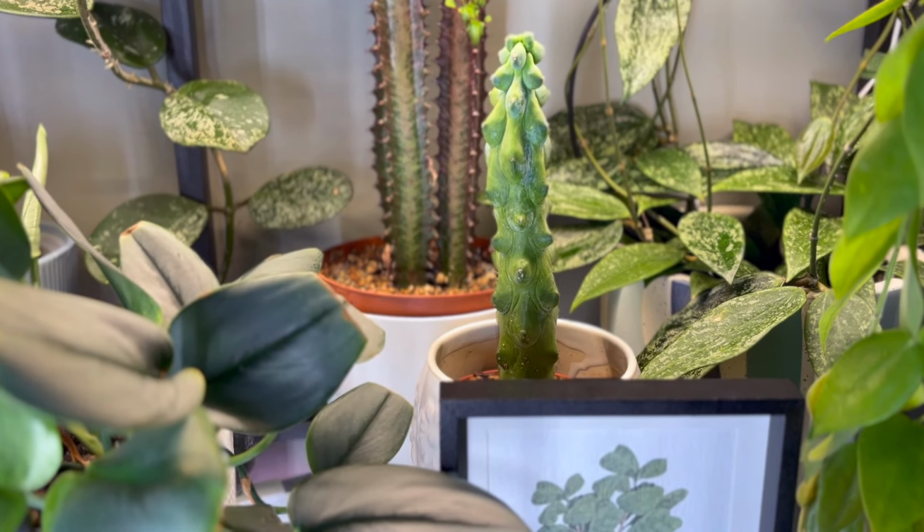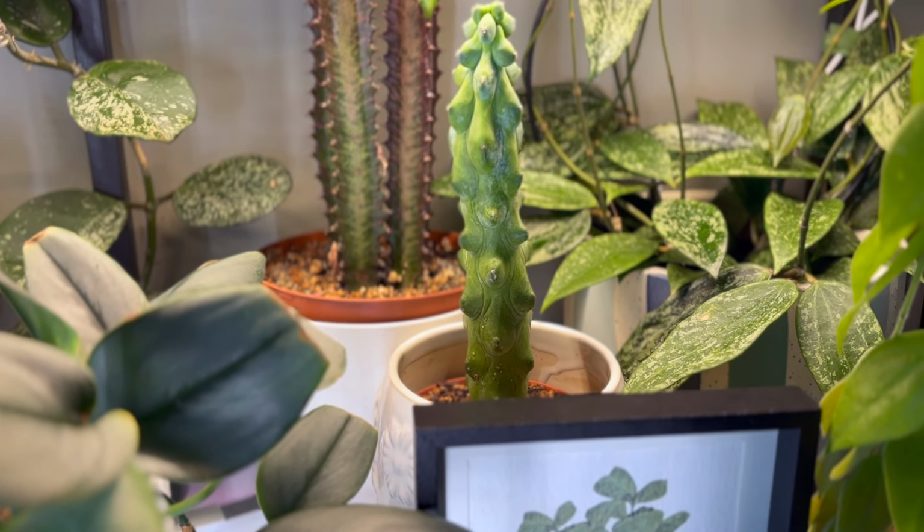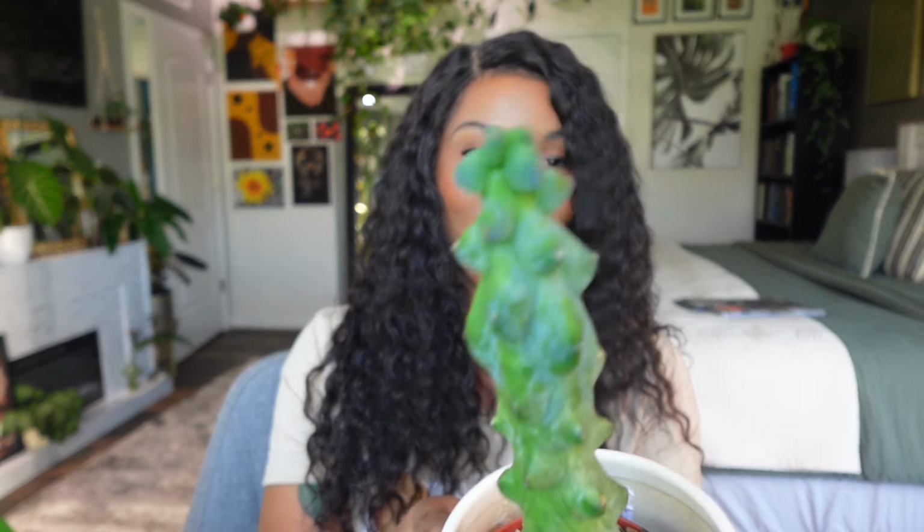And I keep it just on my cabinet in my room under a grow light. It's very slow growing, which is great because it's a little bit tall as it is. I don't want to run out of room for it anytime soon, but 10 out of 10, bravo to the booby cactus. And I'm not a cactus girl. I keep saying that, but somehow they just keep winding up in my collection more and more lately. At least I got this one checked off for the year.